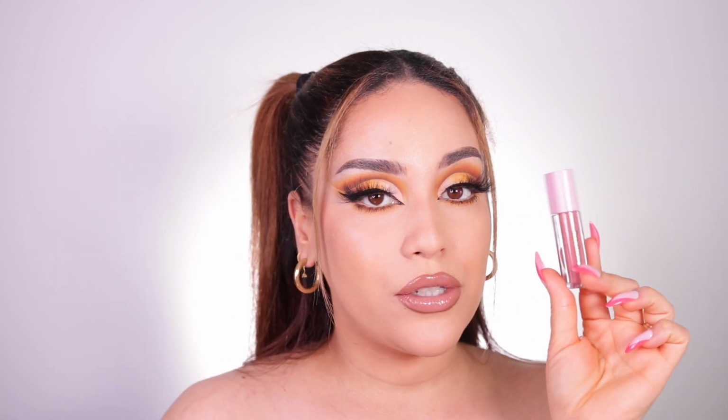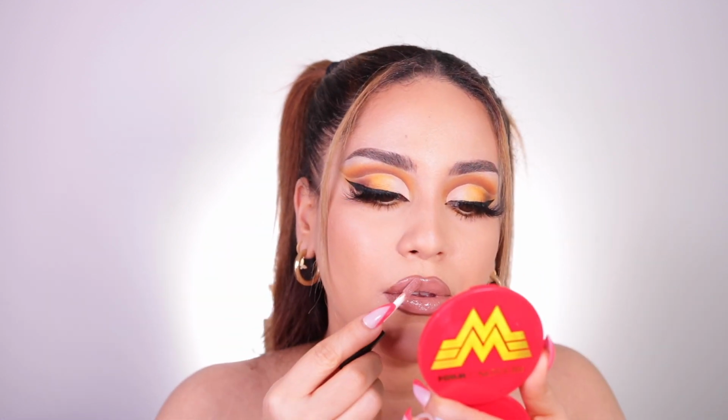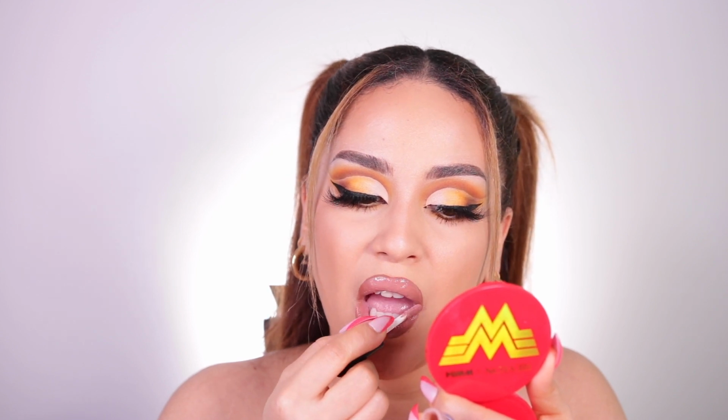Then I went ahead and added this Rarebeauty Natural liquid lipstick in the shade Nearly Natural. Super beautiful lipstick. And then I added on top of it a gloss from Anastasia Hills. This is the shade Tasty. This gloss, I wear it religiously. It is just so bomb. I love it on top of anything.